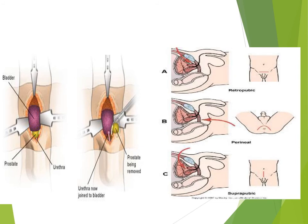This just shows some of the different approaches to having a radical prostatectomy. On your left, it's showing you, okay, here is the bladder, and here's the prostate, and here's the urethra. And then right next to it, it's saying, okay, we've taken the prostate out, so what we've had to do now is reconnect the urethra to the actual bladder.